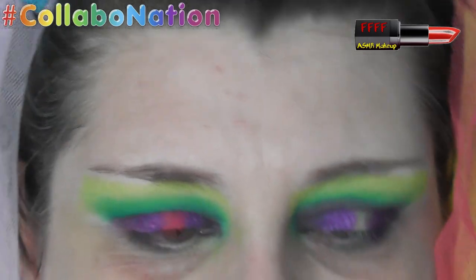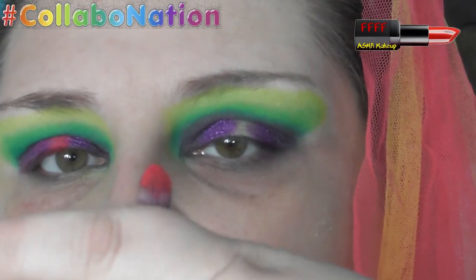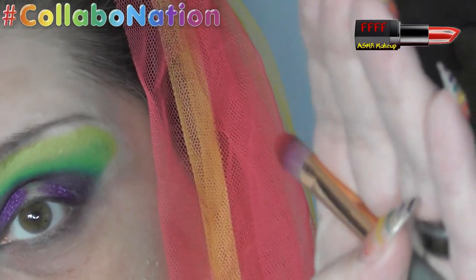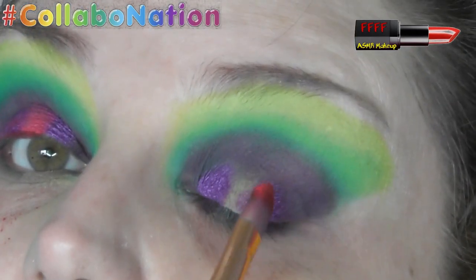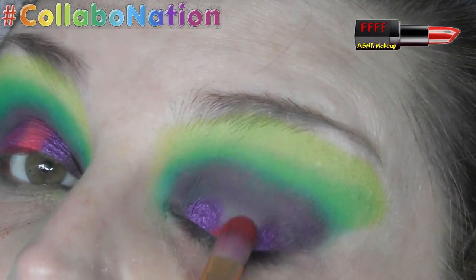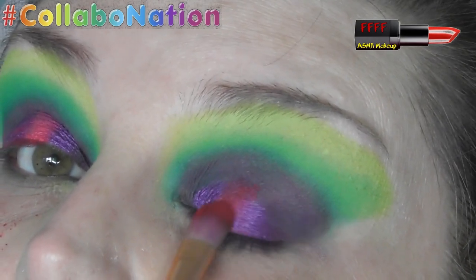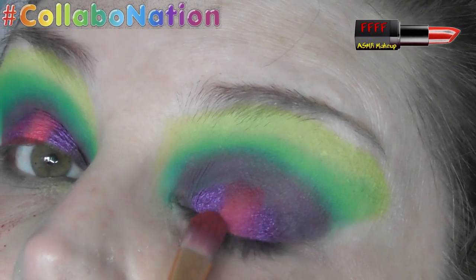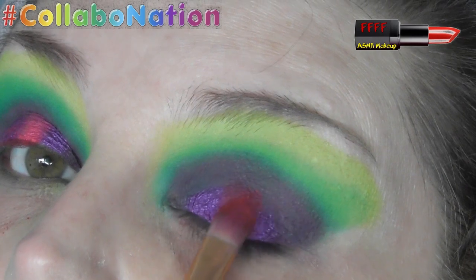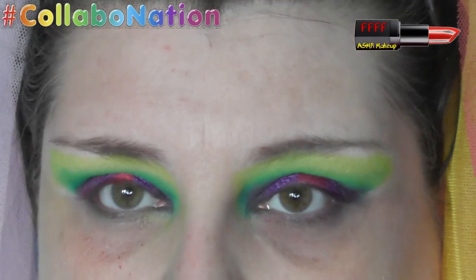Don't pack as much pigment on the brush this time, and don't get so excited. Again, I always dry the ferrule off. Just literally, I hold it against my hand like that and twist it to wipe. And time to apply it to this eye. Such a pretty colour. There. Oh, I like that a lot.